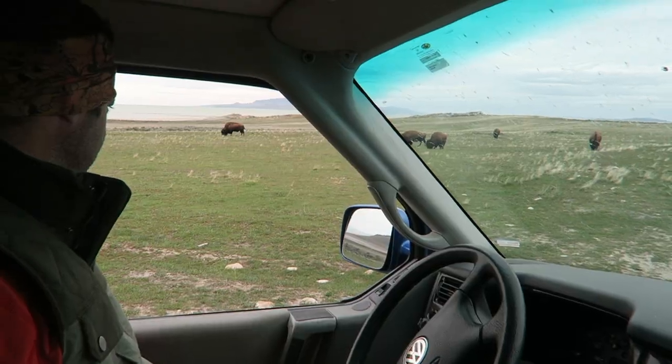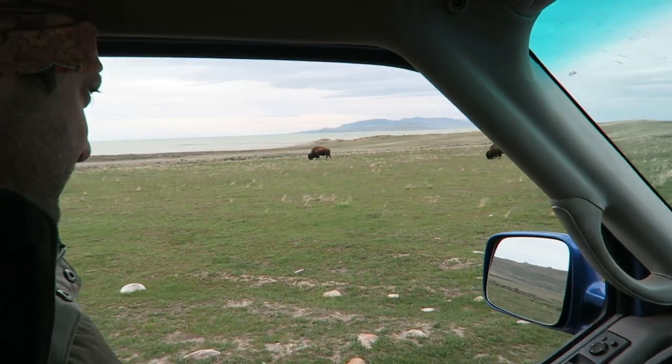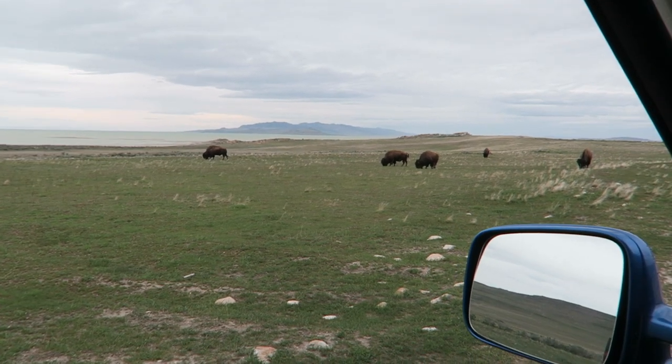Poor Nessie. The good? All of the buffalo! There's like 550 buffalo on Antelope Island. It's one of the largest herds in North America. It's kind of cool. Right outside Nessie's window, we got the heart of America.